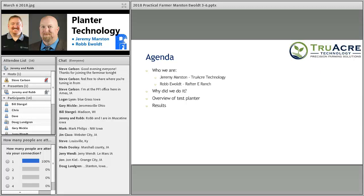We're also going to go through why we did it. So what are the reasonings behind why we built a test planter, what our goals were, and just to show you what we were looking to do here in '17. We'll give an overview of the test planter, and talk about how we set it up, so that as we go through the results, you'll have a better understanding of how that planter was equipped to be able to get those results.